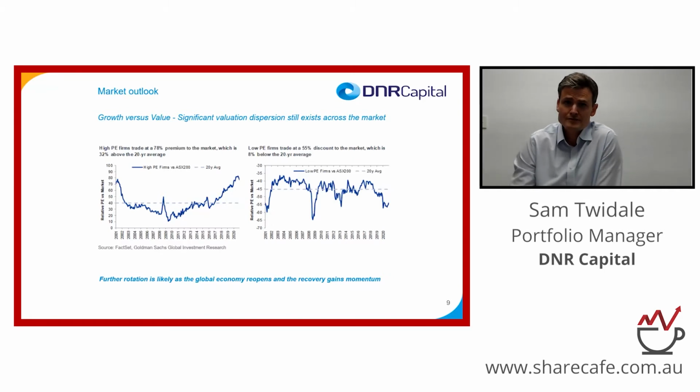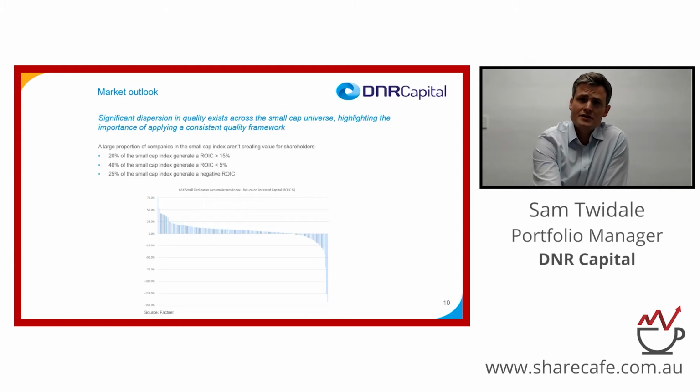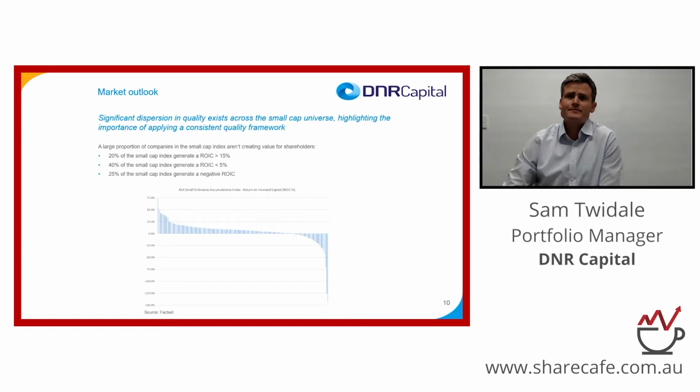If we flick to the next slide, we can see here, obviously valuations are important, but we don't want to dismiss quality. This slide shows the range of returns across the small cap space in terms of return on invested capital. It highlights that there is a lot of dispersion in terms of quality across the small cap space. There are a lot of low returning businesses you wouldn't want to invest in, generating negative return on invested capital. You really want to be hunting in the top left.